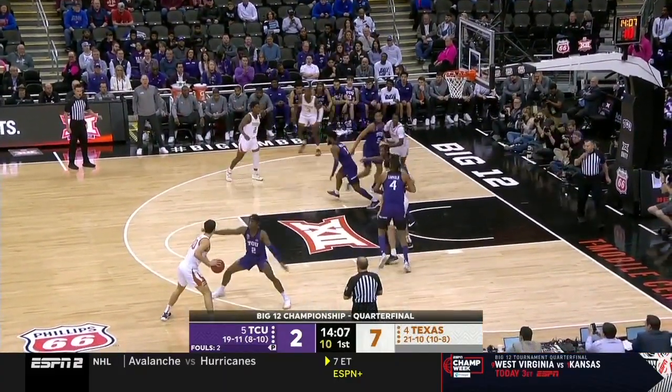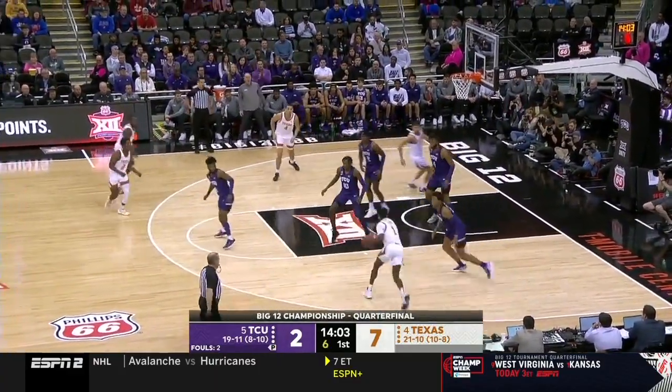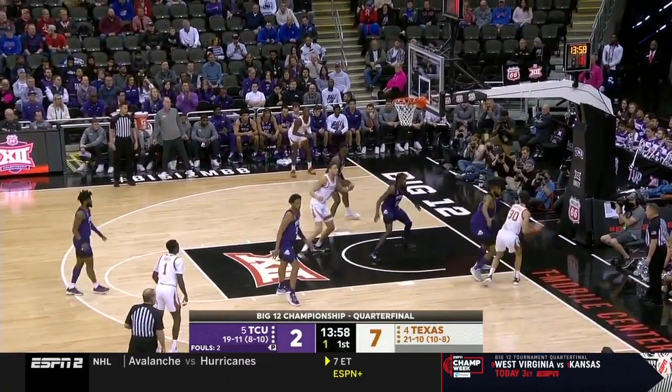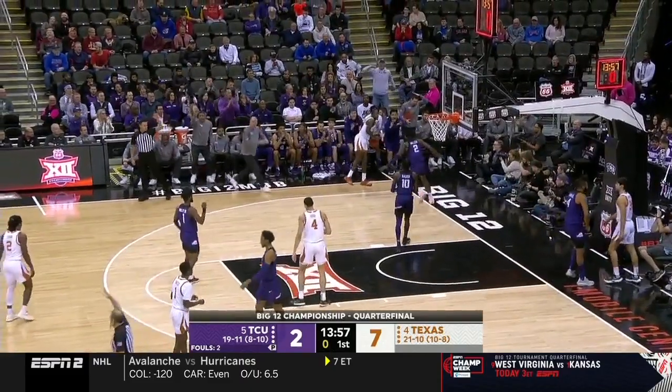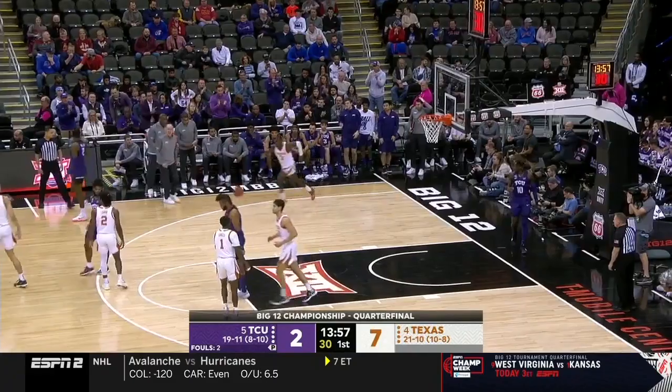Here's Brock Cunningham, first action of the game. Andrew Jones, a lifelong Longhorn. Three to shoot. Cunningham, nowhere to go with Lampkin in front of him. And that's a shot clock violation. Jamie Dixon, fired up on the sideline.